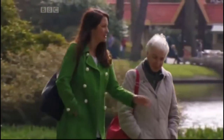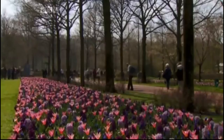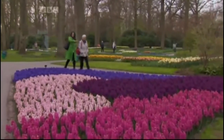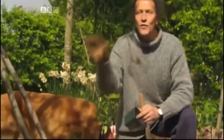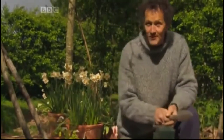Rachel takes a trip down memory lane with her mother and revisits a garden that made a lasting impression on her. This says coconut to me. This is exactly what I remember, these big single blocks of colour. And I shall be adding some kale to the vegetable garden in two very different ways, as well as planting clematis in the cottage garden.